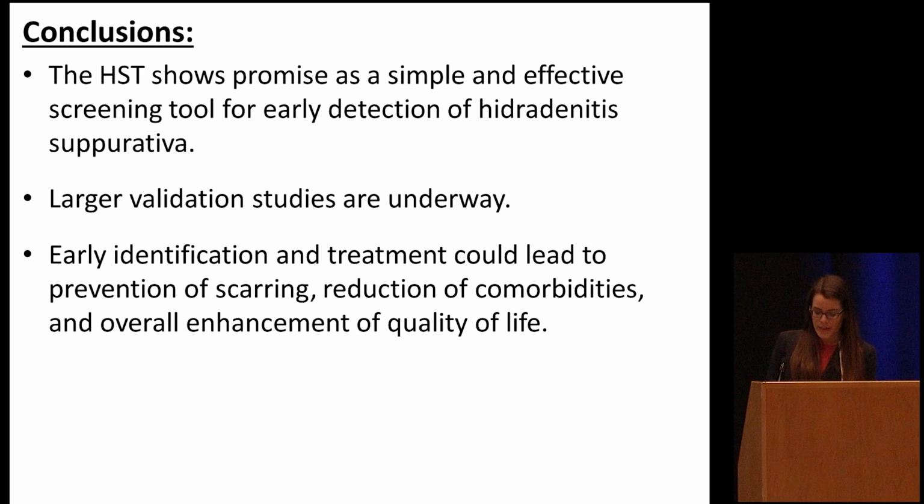So in summary, the HST shows promise as a simple and effective screening tool for early diagnosis of hidradenitis suppurativa. We're currently working to determine the sensitivity, specificity, and predictive value of different components of the survey, and will then proceed to larger validation studies. We are hopeful that establishing this self-administered screening tool will enable a very simple early identification of hidradenitis suppurativa with an end goal of preventing scarring, reducing comorbidities, and enhancing overall quality of life for individuals with this disease.